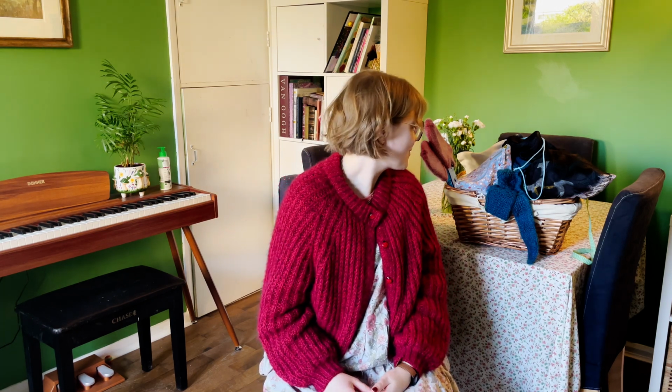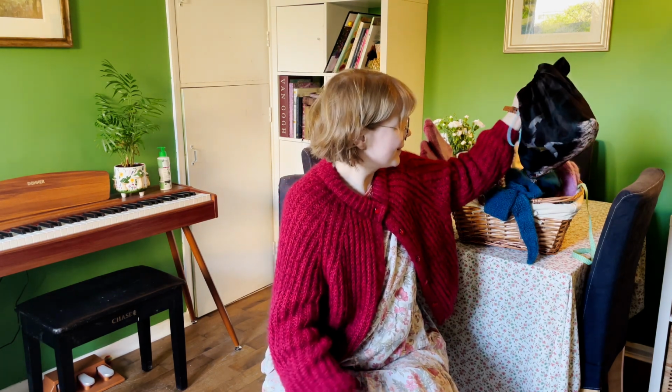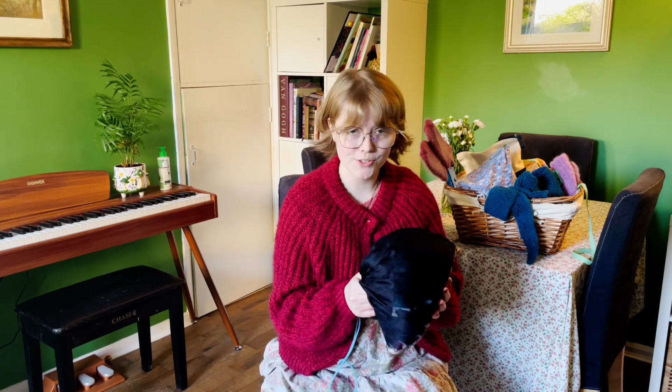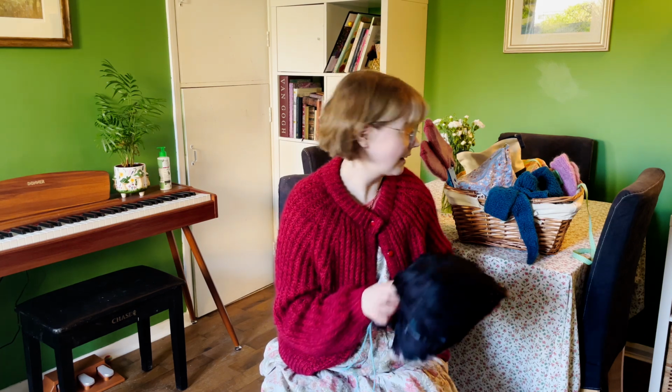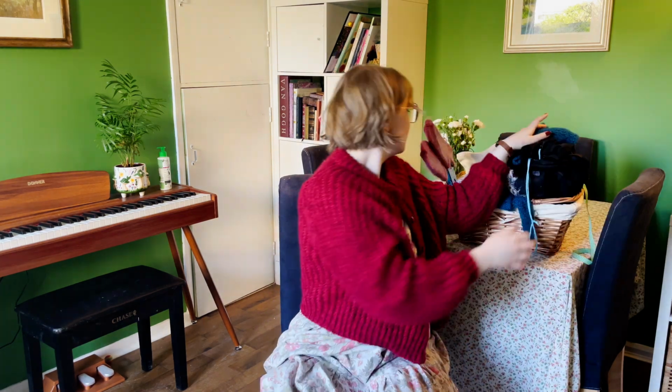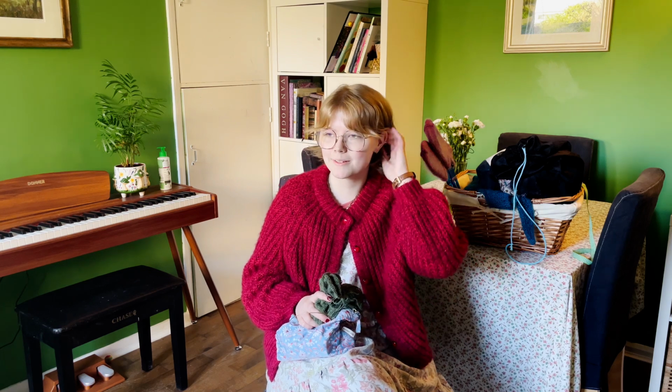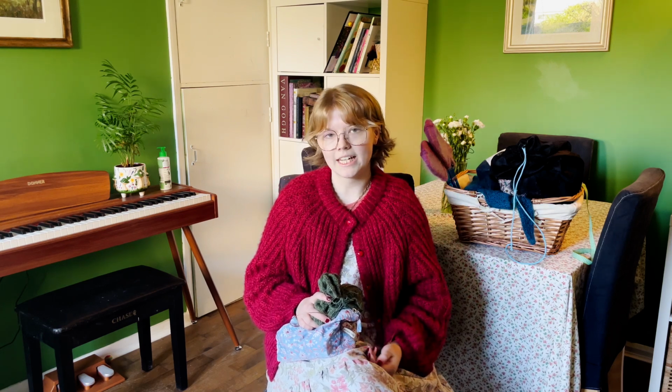Let's get on to WIPs and projects that I'm currently working on. Obviously, I've already talked about this hood, which I do hope I'll get finished soon. But I think the rest of my works in progress are socks. So let's get into it. Apologies if you can hear my washing machine in the background. I didn't think it through.